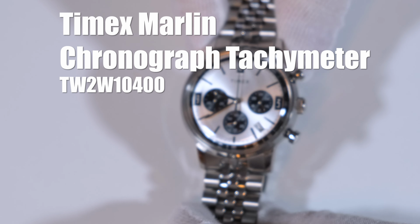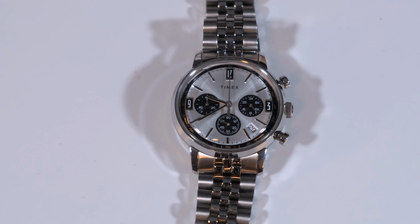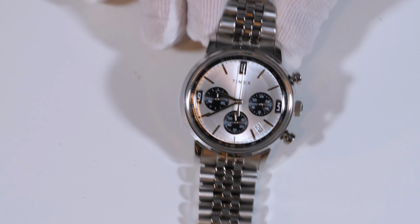This one, on the other hand, was a really nice surprise. The Timex Marlin Chronograph Tachymeter. I got it to review it and didn't expect to keep it, but I have, and I don't see myself selling it. I also brought this one with me to the Goodwood Festival of Speed.